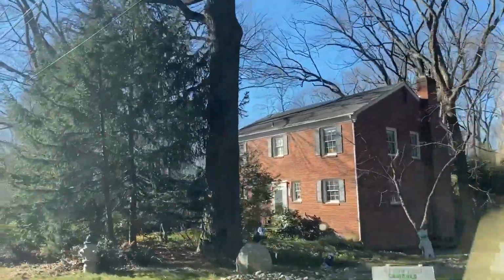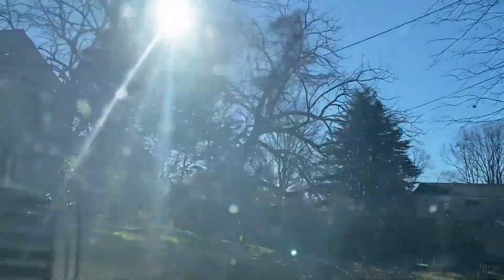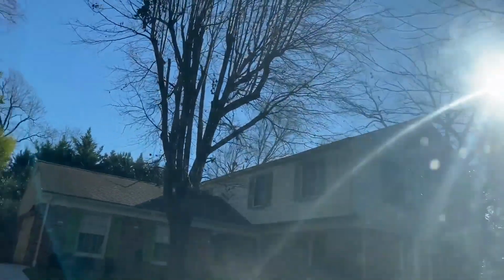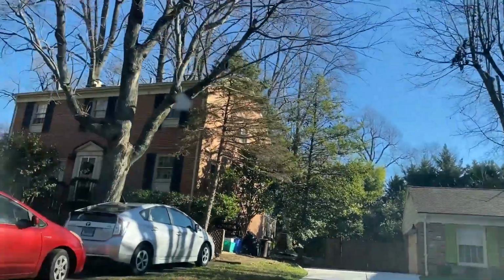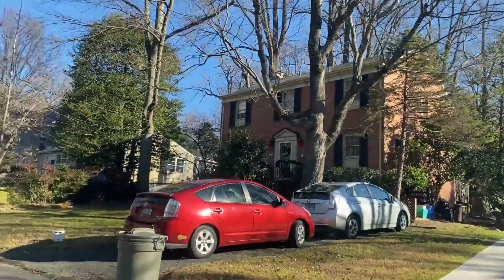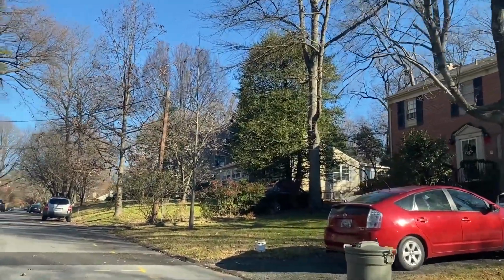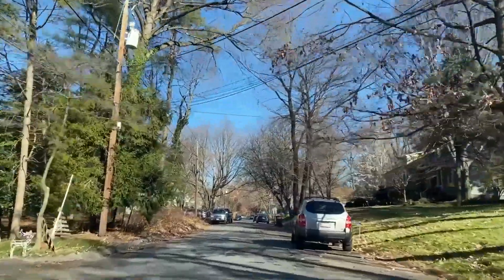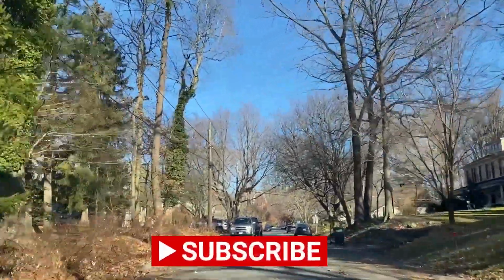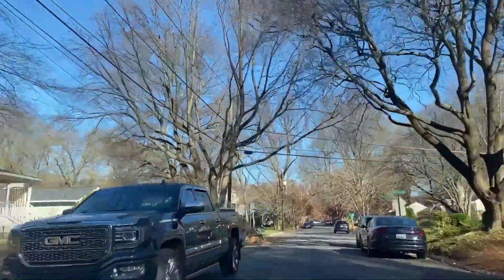Can imagine during the spring. Obviously, this is like December. A lot of the leaves are off the trees, but you can imagine during the summer, spring, fall, these neighborhoods are just really, really beautiful with these trees being full, very, very green. It's hilly. It's just really, really beautiful at certain times of year.